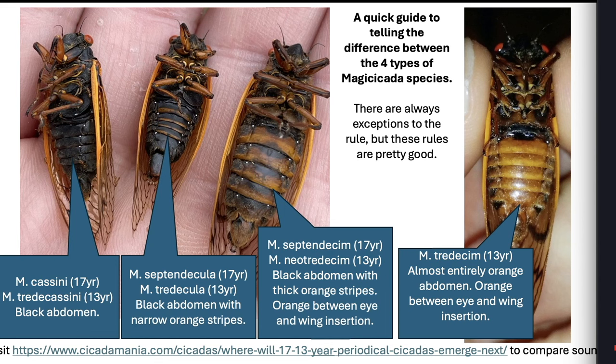Let's see. The next species is Magicicada tredecula. Again, anytime you see tredec, that means 13. Those are smaller, and you can compare them on the screen. Again, black abdomen with orange stripes, but skinny orange stripes. And the white dots, they don't go straight. They veer out as we get toward the head.